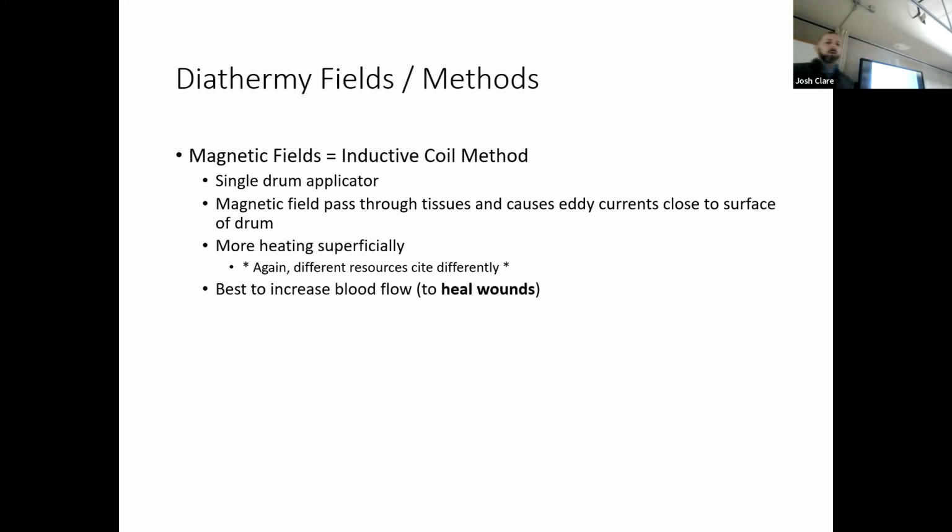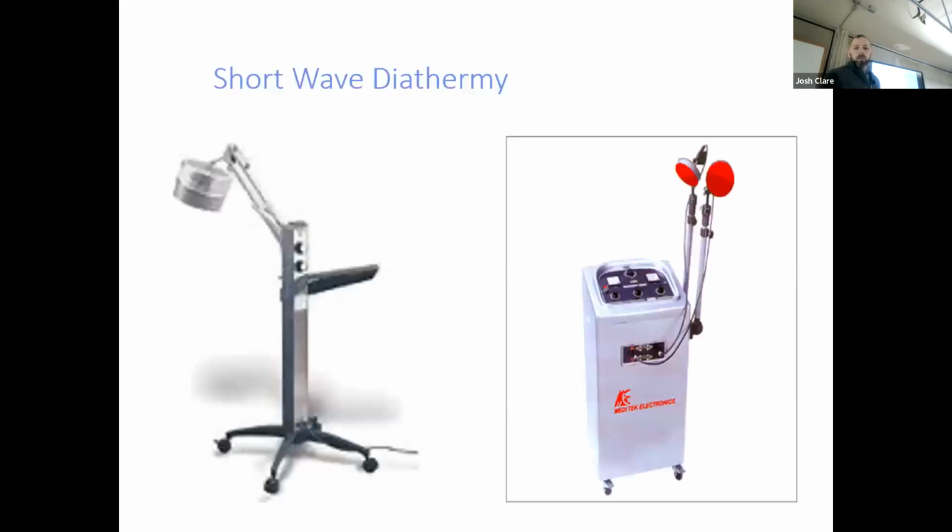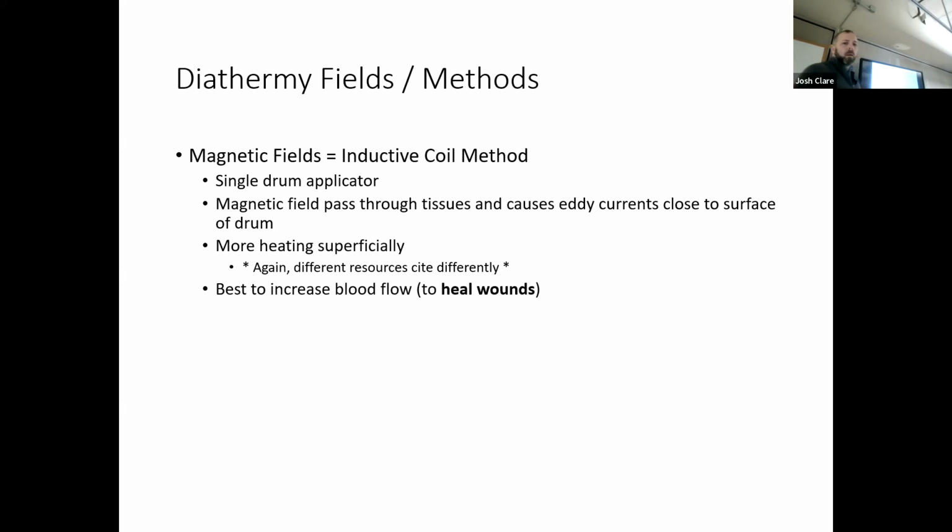That's the inductive coil method. A magnetic field passed through tissues causes eddy currents closer to the surface of the drum, theoretically, again. More heating superficially, again, different resources cite differently, so not really going to hang my hat on that. But the single coil method is best to increase blood flow and thus heal wounds.